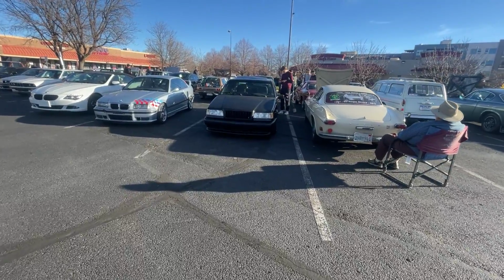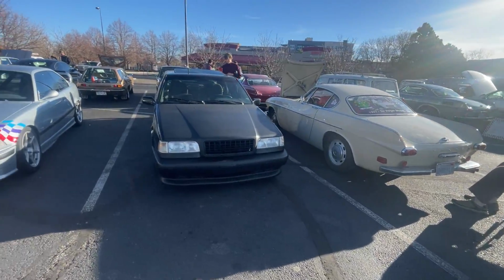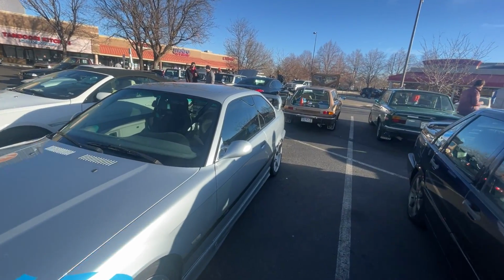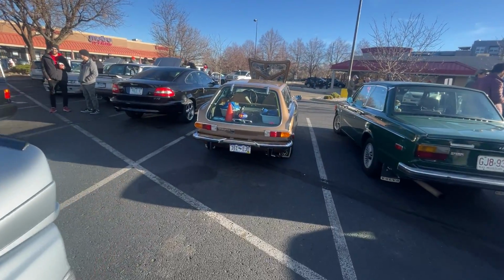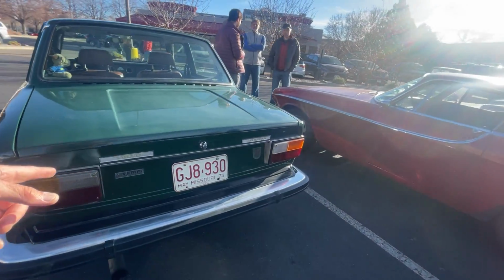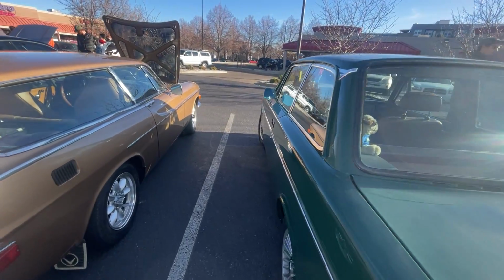Oh, look at this. We got a blacked out Volvo. Got a soft spot for Volvos in my heart. Yeah, it's pretty cool. Look at this, a whole bunch of them. They've never really come up crazy in price. I mean, they're still pretty affordable. And I guess that's because Volvo isn't known for sports cars, even though these old 240s, is this what this is? The square body ones were really cool.